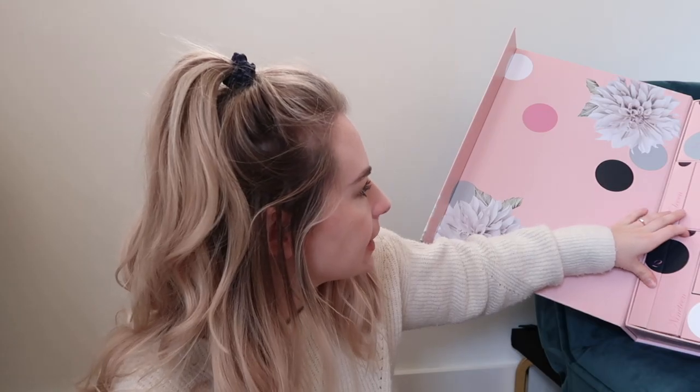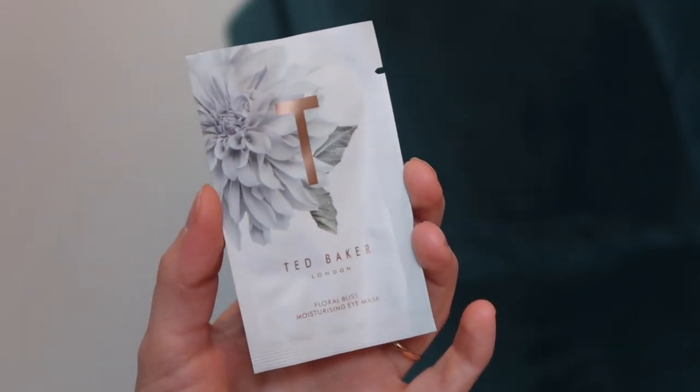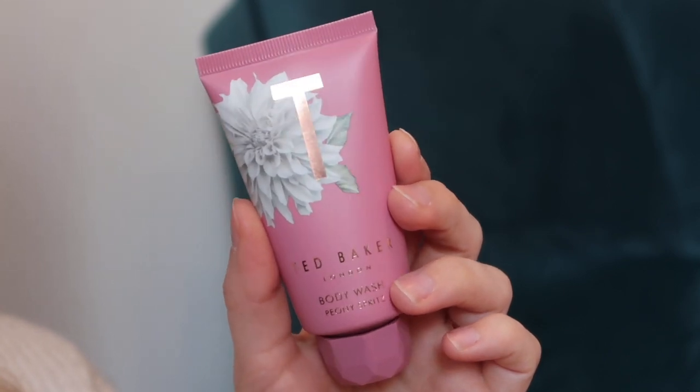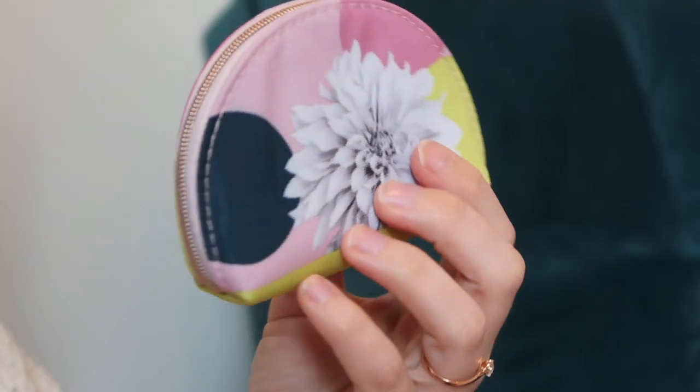Day number 16, Floral Bliss moisturising eye masks. So I'm guessing these are those patches that you can place under here. Number 17, Peony Spritz body wash. So now we've got a complete set here. We've got the body wash and a body lotion. Day number 18, oh my god, that is so cute. It's a little coin purse with this really pretty print on it.